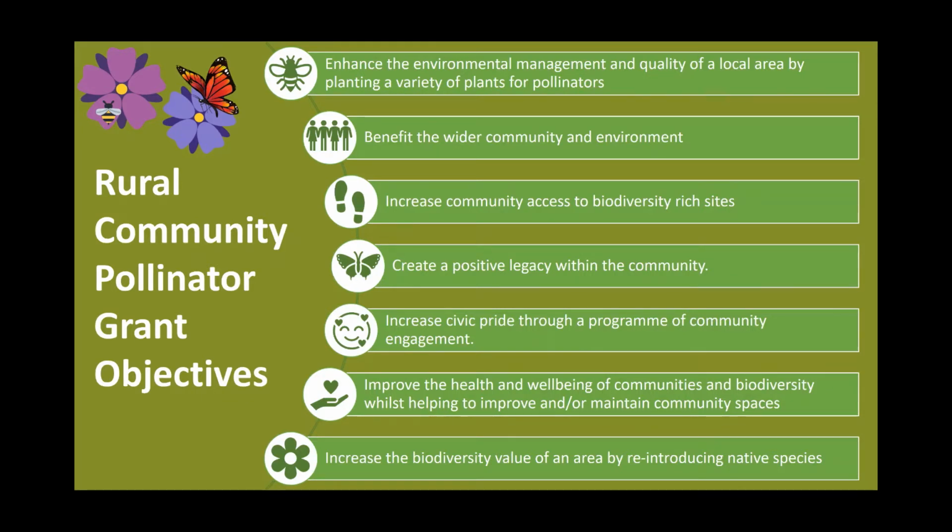They will increase community access to biodiversity-rich sites, create a positive legacy within the community, increase civic pride through a programme of community engagement, improve the health and well-being of communities and biodiversity while helping to improve and/or maintain community spaces, and increase the biodiversity value of an area by reintroducing native species. Projects must meet at least 3 of these objectives to be eligible.